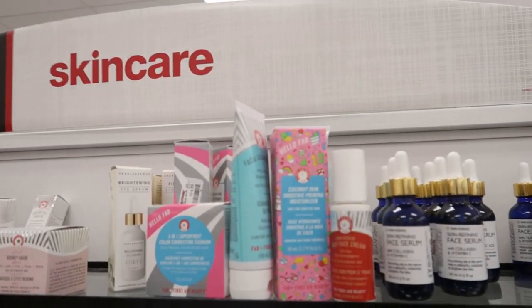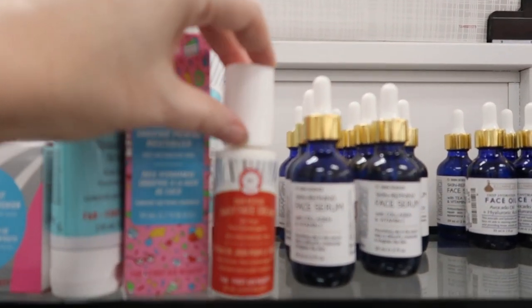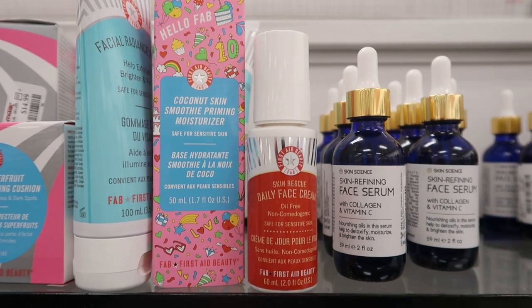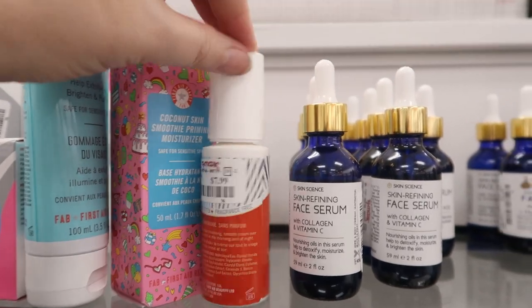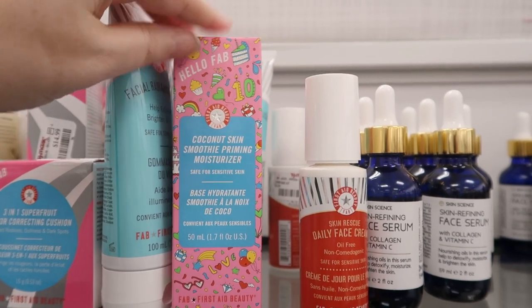$19.99. So we have a ton of First Aid Beauty. This is the Acne Line, a Skin Rescue Daily Face Cream. This one, is it focusing? Come on camera, work with me, not against me. This is $7.99 and here's the birthday packaging from last year.